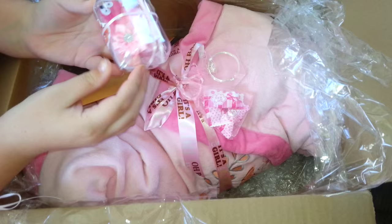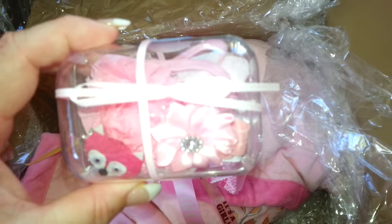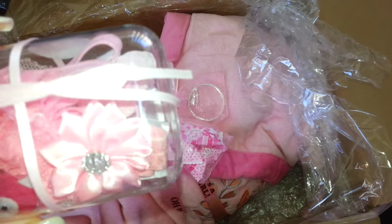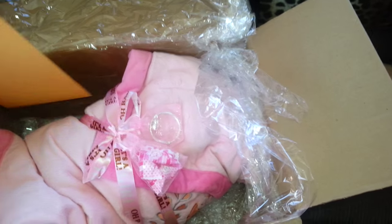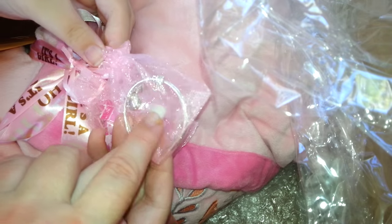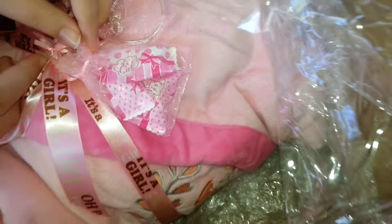Oh, no. Just so there's a fox clip, a lovely headband, another one to match her outfit, and then another one, pretty hairbands that would match the outfit as well. That's lovely. We won't open that at the moment. Show the little bracelet, and then we'll do the... Oh, and there's some... So it's attached to the baby. So it's a little silver bell bracelet and some It's a Girl lollies. That's really sweet.